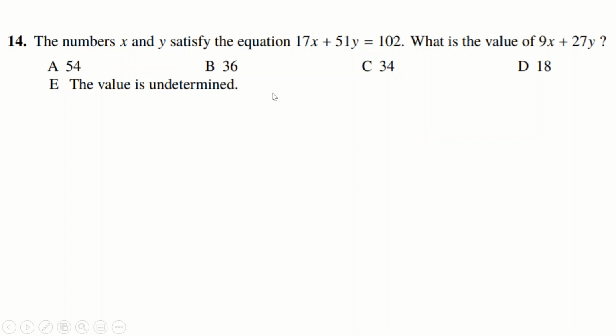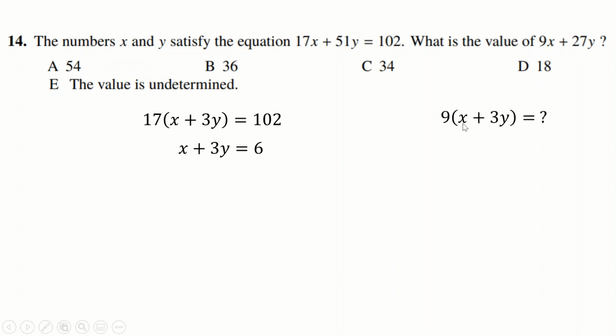Okay, so x and y satisfy this. First thing I noticed here is I can factorize out a 17 from these two. 51 is 3 times 17, pretty disgustingly. So I can do that, then I can divide by 17, and even more disgustingly, 102 actually does divide by 17, exactly 6 times. So x plus 3y is 6, and then looking over here you just notice that that factorizes as well to 9 lots of x plus 3y, but I know what x plus 3y is, it's 6. 9 times 6 is the answer, which is 54.